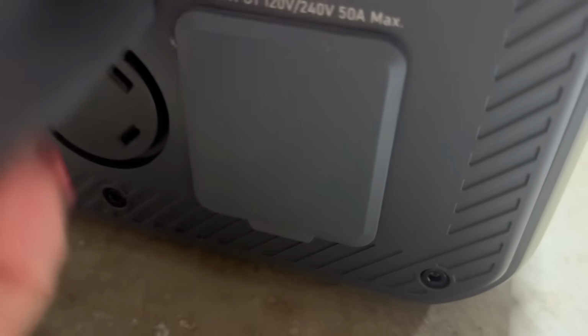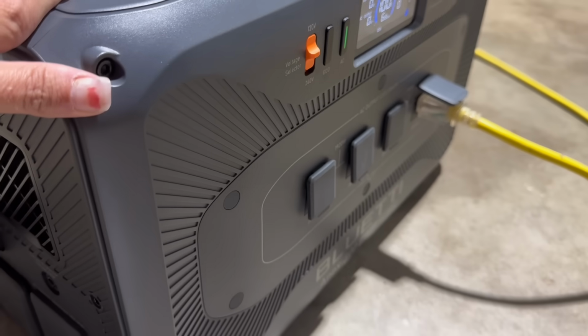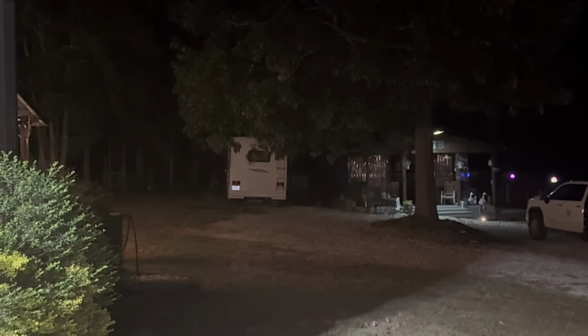You ready for the craziest thing about this Blue Eddy? It's gonna blow your mind, like a lot. Y'all, it can power a 30 amp RV. My entire mini Pearl can be plugged into the Blue Eddy Apex 300 and function. I know you can't see her too well, but the mini Pearl is a 25-foot motorhome, and that tiny little box can run her.